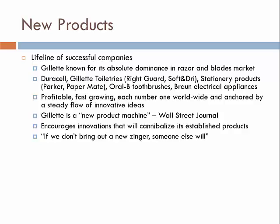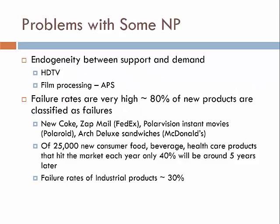Now, that is a mark of a successful company, and that is the reason why new products are critical to the success of a company. There are many challenges that a company faces, especially in packaged goods. A lot of products fail as well, and we'll talk about product failures later. But let me talk about some of the challenges.